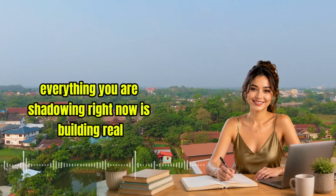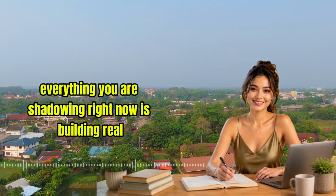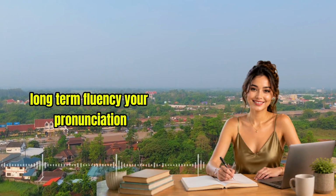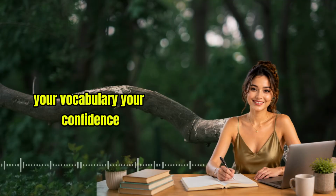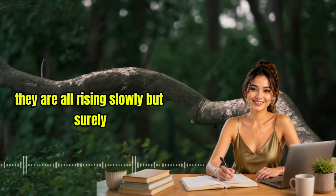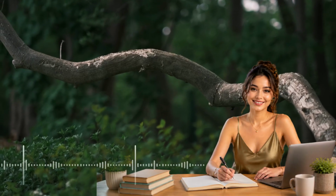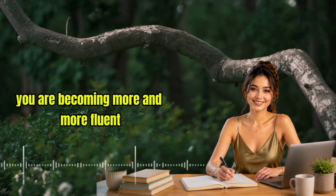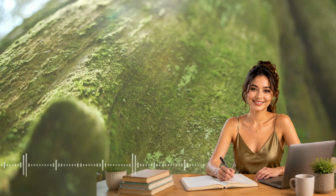Everything you are shadowing right now is building real, long-term fluency. Your pronunciation, your vocabulary, your confidence. They are all rising slowly but surely, and with every sentence, you are becoming more and more fluent.